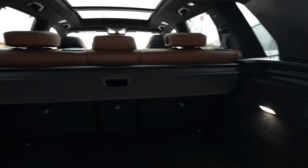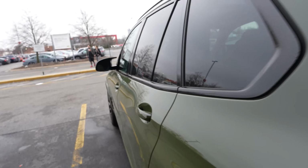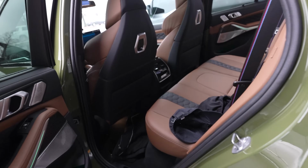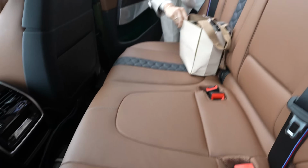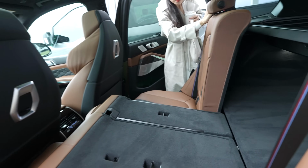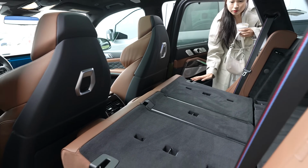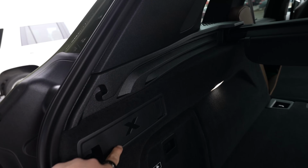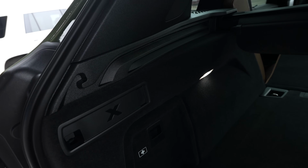Yeah, and we can, oh, there's stuff in the back seat, isn't there? I'll fold the back seats down so we have maximum space. There's no comfort access in the back door, so I keep going to the back. Let's try to open it. Unlock. I'll just throw this on the ground. Move the bag. And then, does not look like we have power, but it's a 60-40 split. Close that. And now we have a practical SUV. In case you forget you're in an X5 and not an M5.